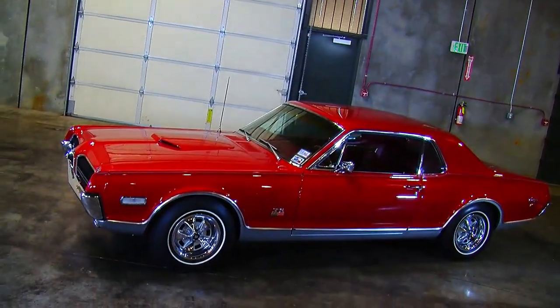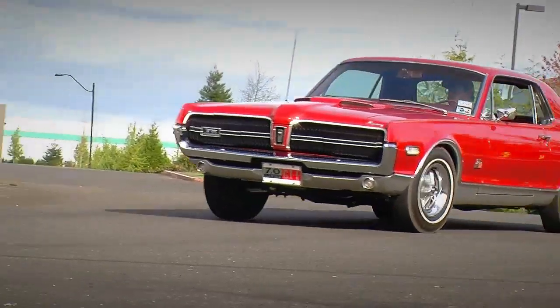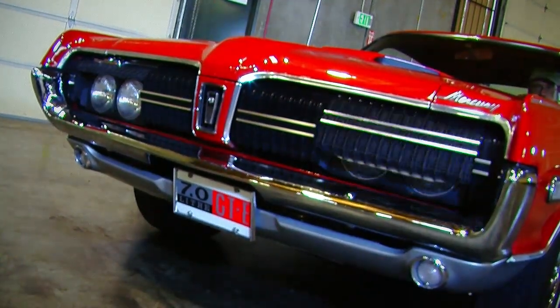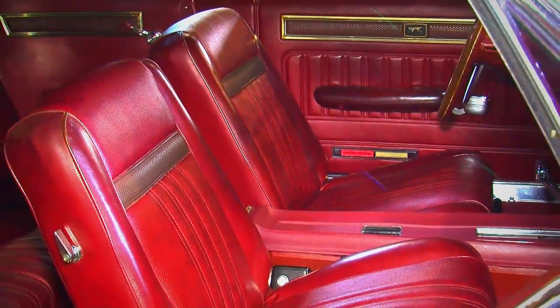So one of the things we like most about this car is that it is a base model GTE. It's not an XR7, and they made 101 of them. And the story is that this car was special ordered by a Mercury dealer in December of 1967 by a guy named George Alto. And he owned a Mercury dealer down in Florida.